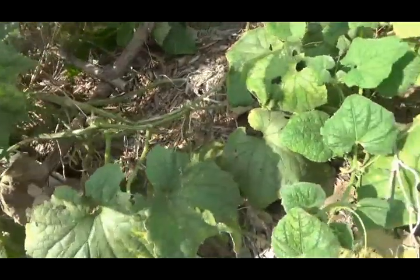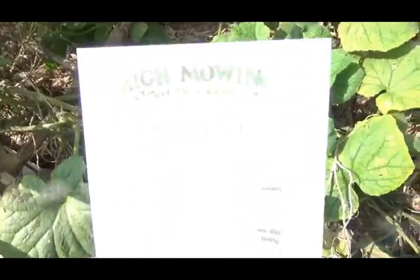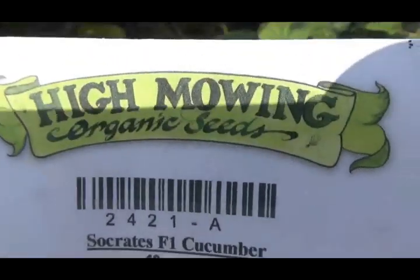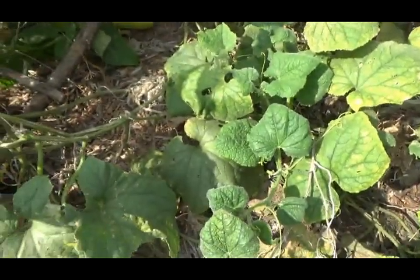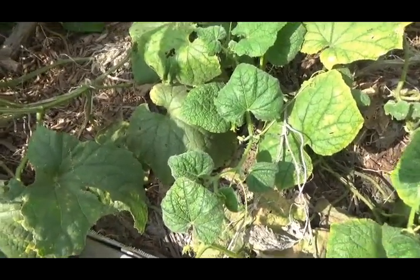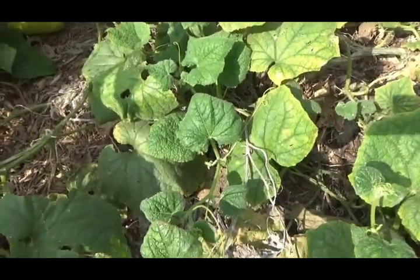This is a hybrid variety, and people, hybrid does not mean GMO. Even look at the seed packet. High Mowing organic seeds, against the law to label anything organic that is GMO. Hybrid just means that they bred two or more varieties together with desirable characteristics to come up with a plant that had all of those characteristics.